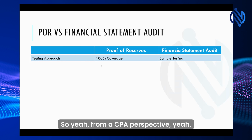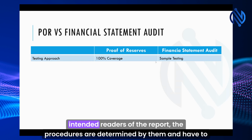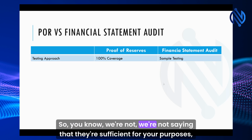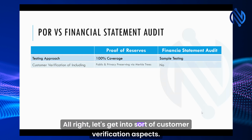So yeah, from a CPA perspective, the reason there's no opinion attached is because management or the intended readers of the report determine the procedures, and they have to be sufficient for their purposes. So, we're not saying that they're sufficient for your purposes, but if you read them, like you said, hopefully they can become self-evident. All right, let's get into a sort of customer verification aspect.